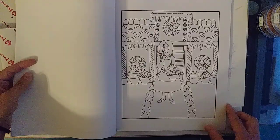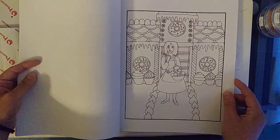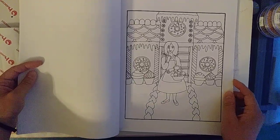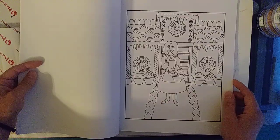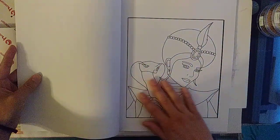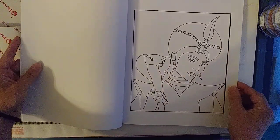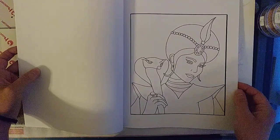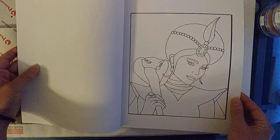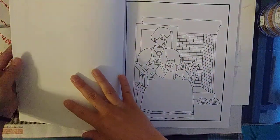So this is the witch from Hansel and Gretel, and I tried to pull villains from classic fairy tales and also other fictional stories. So this is Jafar from Aladdin, and I love this one so much. And I decided to do them all female just to keep it cohesive. But yeah, I love that one.